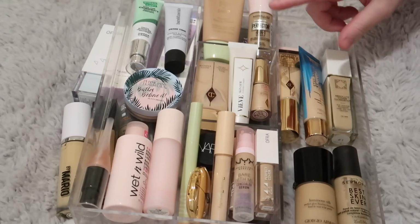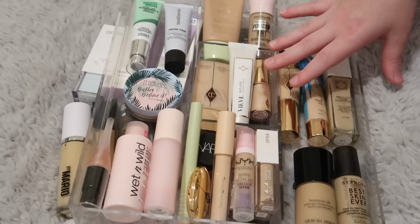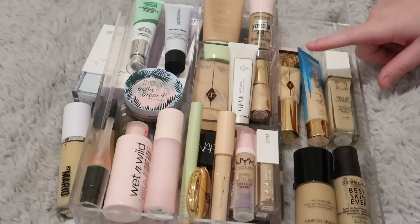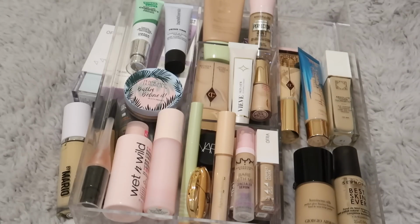Tomorrow we're doing, not tomorrow, maybe tomorrow, I don't know. I might break up the declutters a little bit and post other videos in between. We will see. But the next declutter video will be powders and setting sprays. That's the next drawer. So we're definitely going to have to get rid of quite a few of those because I have completely run out of space already.